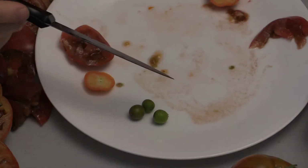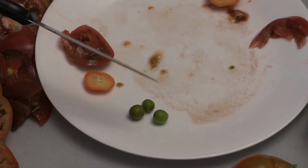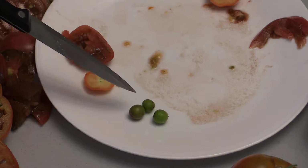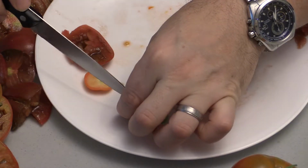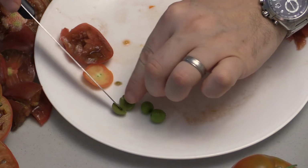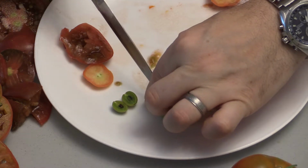So I was checking the gardens today, and over in the wildflower garden, there's a bunch of these lying around. Now they look like peas, but they're not. If you slice them open, they have seeds in them.